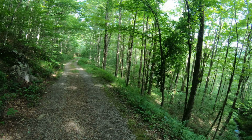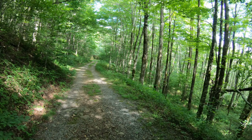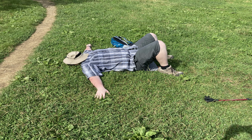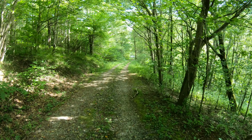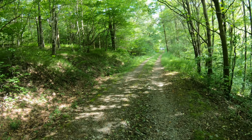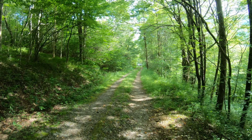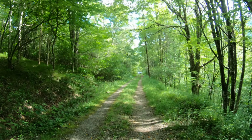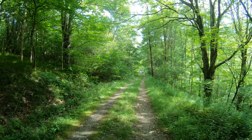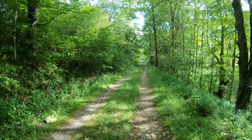Also, if you didn't see it or I didn't show it well enough, there is a picnic table up there. So definitely bring the kids, hang out for the day, have a good time. And here we are coming to the end. Yeah, about a mile and change round trip up and back down. But totally worth it. That view was amazing.